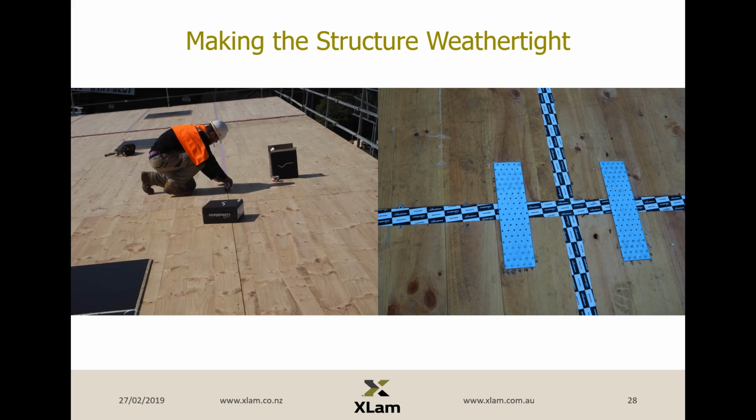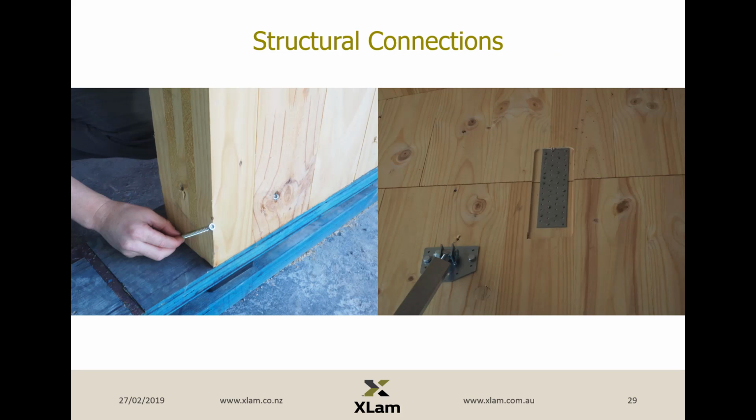If you are going to experience a downpour of water, just make sure you're sweeping all the water off the panels, all that sort of stuff. Structural connections: make sure you understand the connections and what fixings you need. Make sure you've got them on site and they're handy and you're not running out.